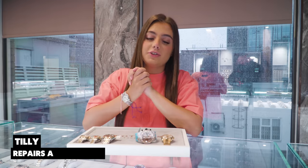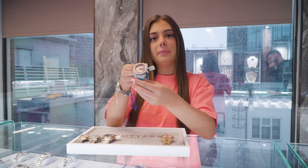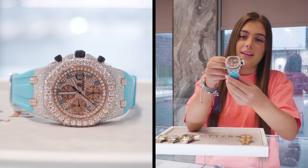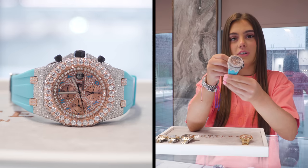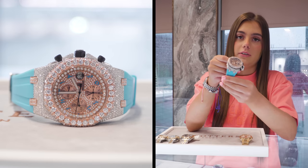So I'm gonna be taking you through some things that have come in from the workshop, customer repairs and stock watches, and some new arrivals. Starting with this AP Offshore on the blue rubber strap. It went in for some setting. As you can see, it's got the big stones on the bezel and it's had the dial painted blue. Lovely watch. I think Alex has just sold this, but we can set up another if you are interested.